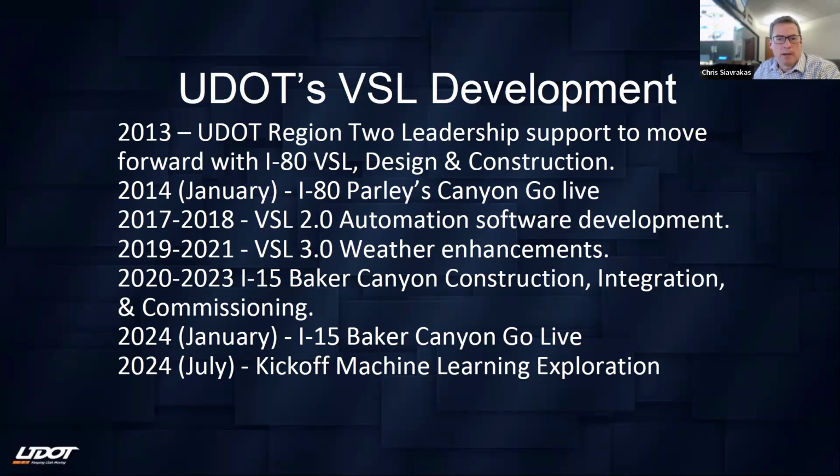And then we just recently brought online the I-15 Baker Canyon. Now, one thing just to note there, that took a longer time to commission and integrate. That was in a corridor that had nothing. Like, it's far away from any power sources. Communication was not readily available. In contrast to that, to the Interstate 80 corridor, where we already had a significant ATMS instrumentation infrastructure, it was easy to bring that in within a year's time versus taking a little bit longer to develop all the components out in a very desolate area of the state.